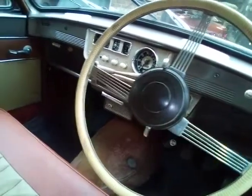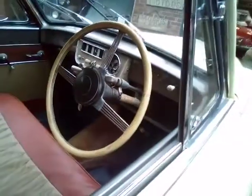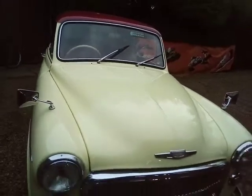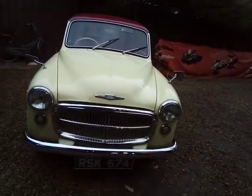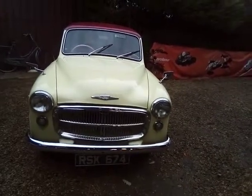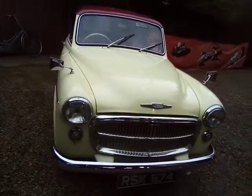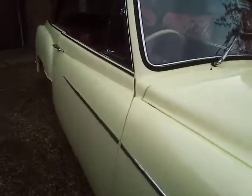I wanted to keep the car as totally original as I could. Unfortunately the paintwork has seen better days, so I gave the car a bare metal respray, but when I fitted everything back on the car I refurbished, repaired, and tried to keep it as original as I could. It's got the 1390 overhead valve engine which came out in 1956. It's got a column change, 4-speed gearbox.